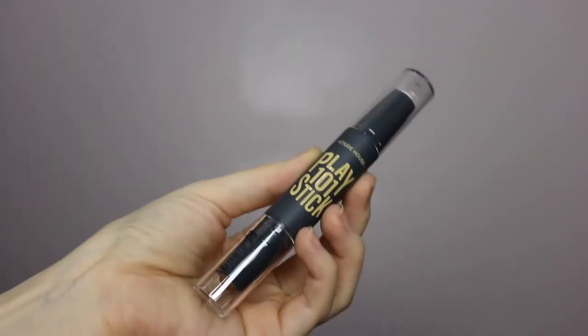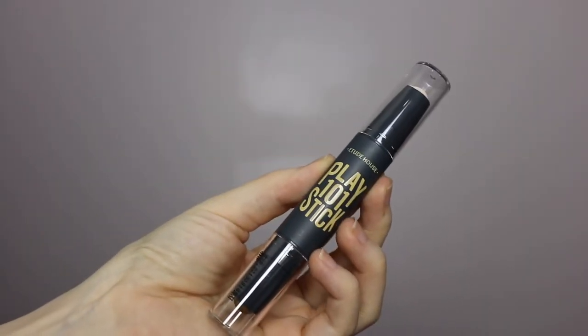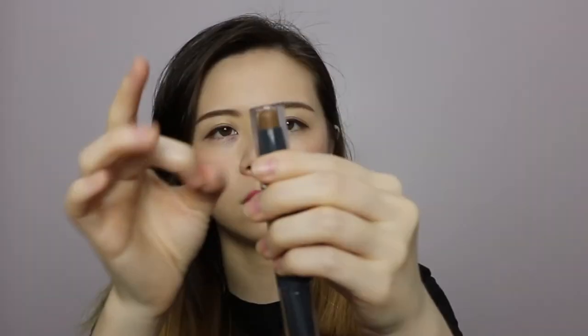So this is in 01. I don't know if this is going to be a little too dark for my skin or not. That's what I'm worried about. And it feels like the contour stick is sticking out. Is this supposed to? Oh no! Can you like go down? Okay, so it's not ruined, it just came out a little bit.